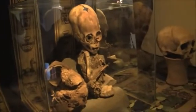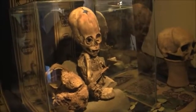Well, it could. I mean, this could be a weird dog corpse with a skull placed on top of it. Dogs have that many ribs? Usually, some breeds can, yeah. Okay.